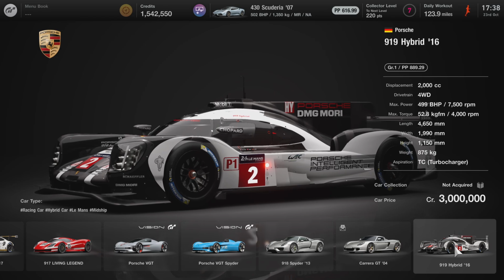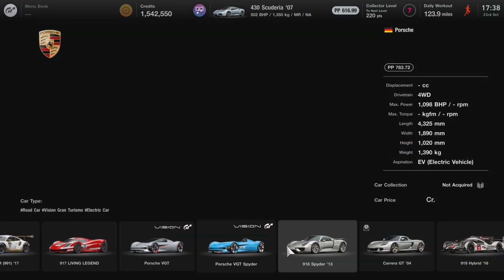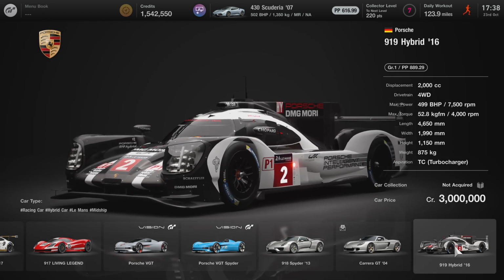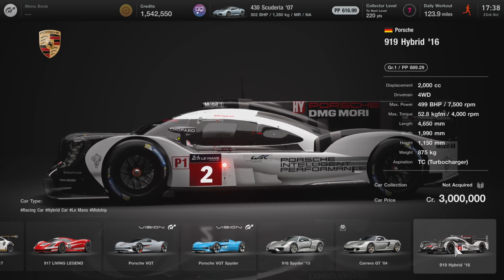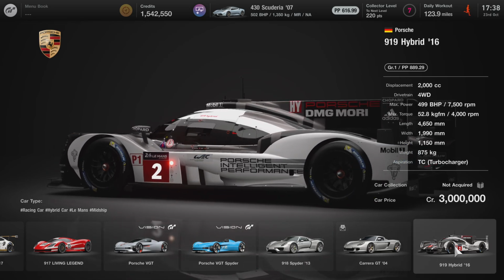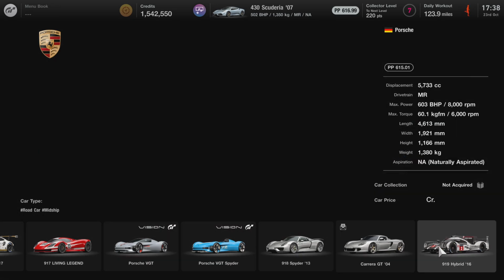So what makes this more expensive? What does it have that's better? This has max torque of 130. This has max torque of 52. Is that worse, right? But yet it's more expensive. So what makes it more expensive? I don't know. Maybe it's something to do with weight. It's very light, this car.